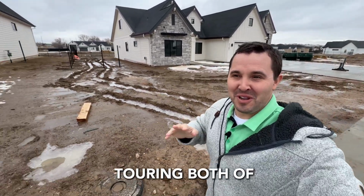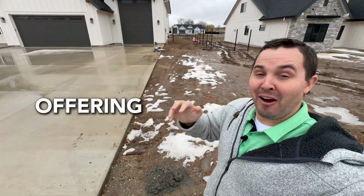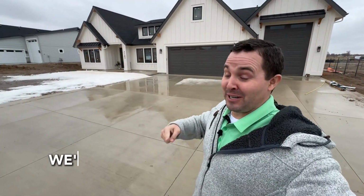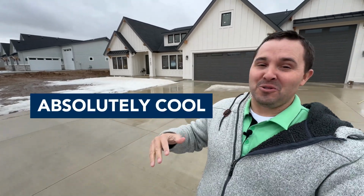Just got done touring both of these homes, this one and this one. And I'm gonna tell you, this builder is offering, they're throwing in the whole kitchen sink with these homes. And no pun intended, they are giving you incentive after incentive after incentive. We're gonna talk about those incentives. They're actually doing something cool with the roofing as well. Absolutely cool. You're gonna love it.